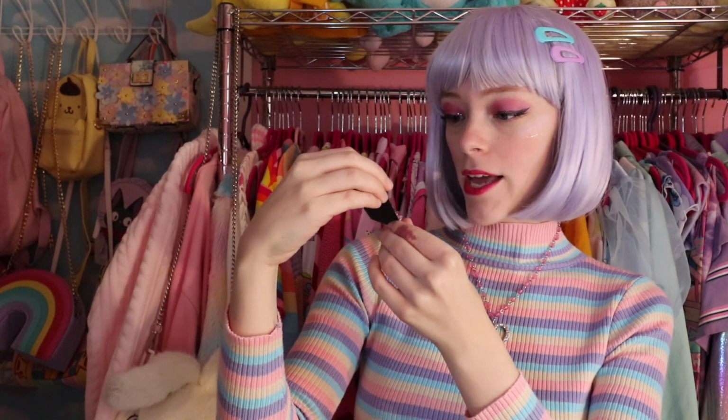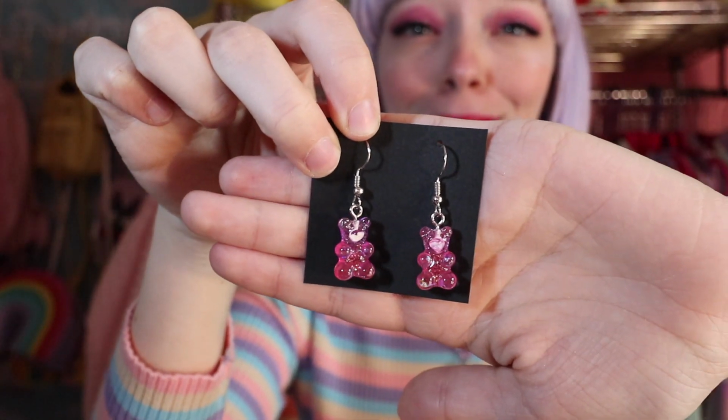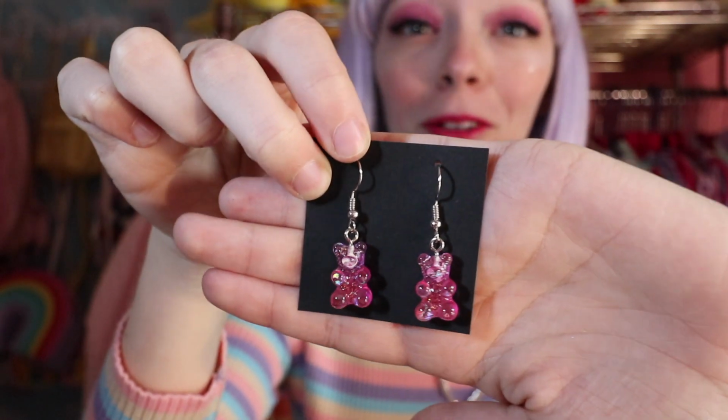These are the super cute, purpley pink ones, and there's sparkles in there. I didn't even know. These are the purple pink gummy bears. Those are so cute. Oh my gosh.